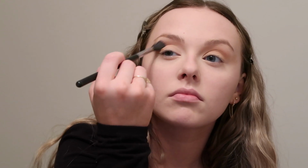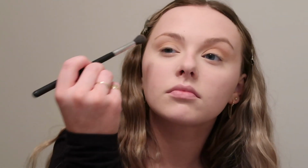I'm just going to go over whatever I applied to make sure that I blended and I don't have any sharp lines. The sharp lines are what really makes the makeup look undone. You always want to blend it. Never be afraid of blending, so everything looks very natural.